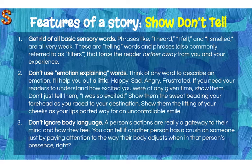Number 2, don't use emotion explaining words. Think of any word to describe an emotion. So I'll help you out a little: happy, sad, angry, frustrated. If you need your readers to understand how excited you were at any given time or how excited a character was, show them, don't just tell them. I was so excited. Show them the sweat beading on your forehead as you race to your destination. Show them the lifting of your cheeks as your lips parted way for an uncontrollable smile. That is like, I get goosebumps reading that. That's a much better way of showing how you're feeling instead of just explaining.